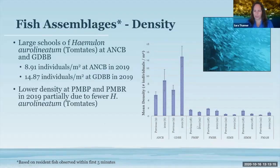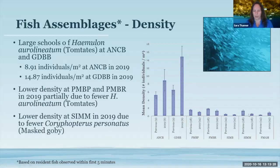In 2019, we saw a lower density on the two Port of Miami boulder piles and rows. This decline in density, we believe, is partially due to fewer tomtates that we observed at these sites in 2019. And then we also saw a drop in the fish density at the Sunny Isles mitigation and modules. And this is largely due to mask gobies weren't very common this year in 2019 as they were in previous studies.